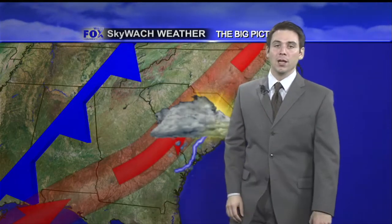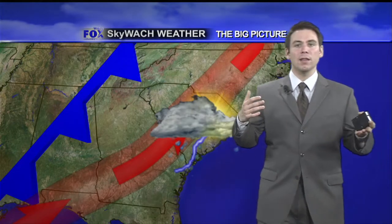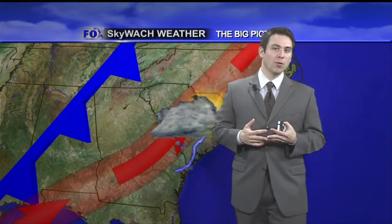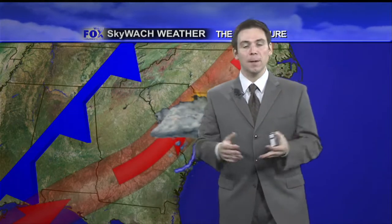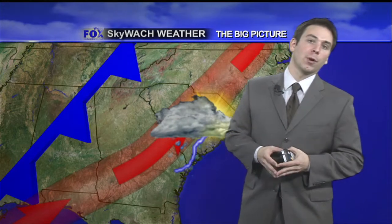So we're setting up from more of the wedge pattern where we get that cool air trapped near the surface to more of the pattern that we're a little bit more used to, that southwesterly flow, instability, a little front off to our west that'll provide us with some lift and an opportunity for some rain showers and thunderstorms.